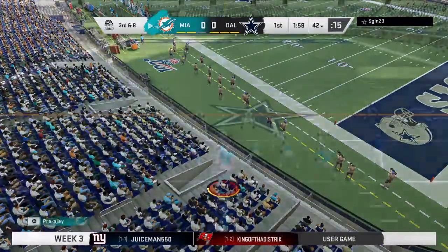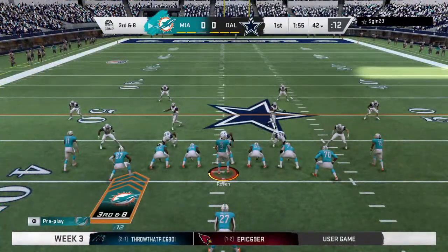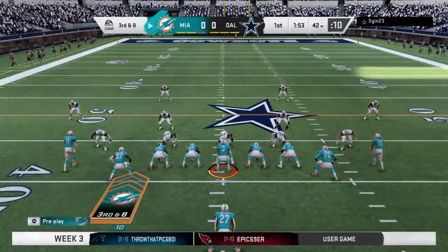I don't even remember picking this stadium here. These colors. They're so ugly.